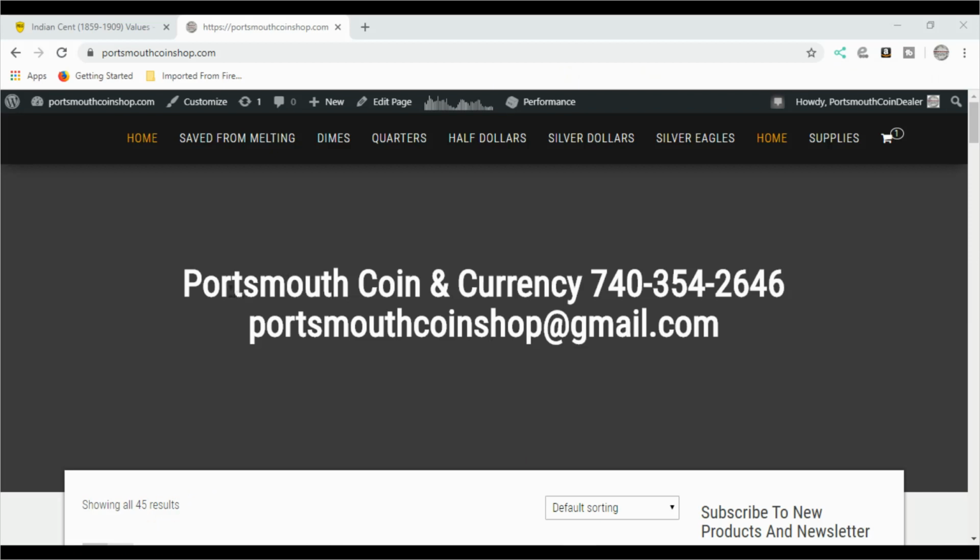Everyone, this is Daniel, and I'm going to share with you some buys that I had lately. Some really odd bullion that you don't see very often. I have some Grady coins that came back from NGC that I want to share with you.